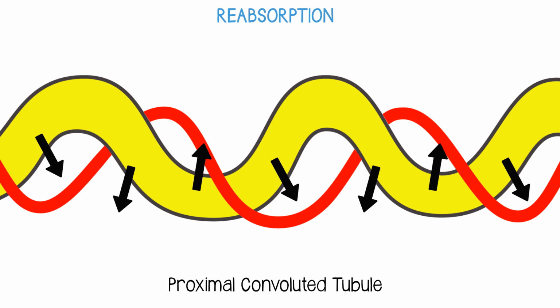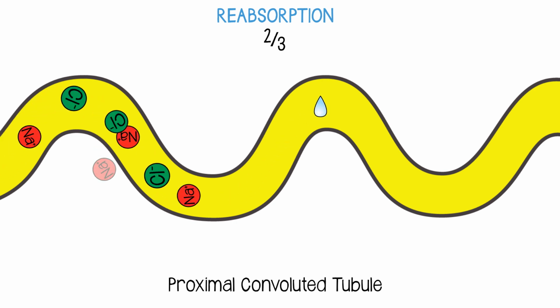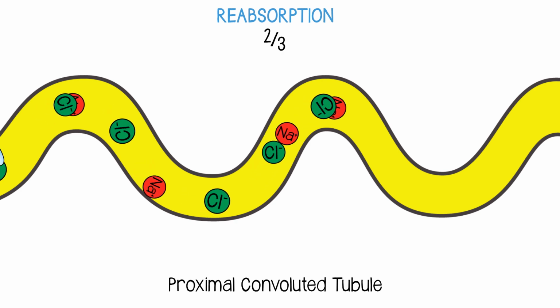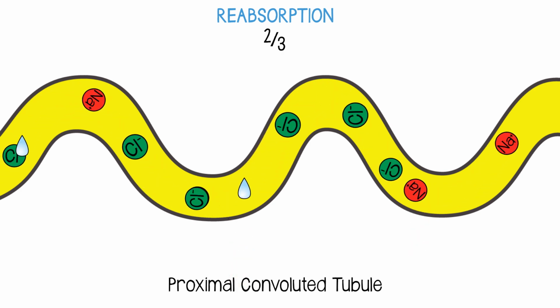Now, as a rule of thumb, it's around 2/3 of many of the substances which are reabsorbed. So somewhere around 67% of the water, of the sodium, of the chloride, of the potassium, and numbers vary a little bit for different substances, but around 2/3 of most things are going to be reabsorbed.